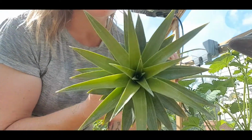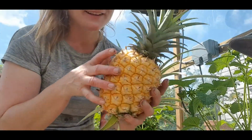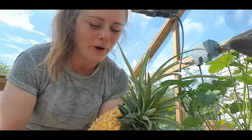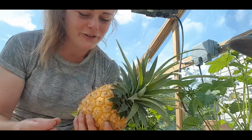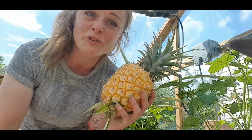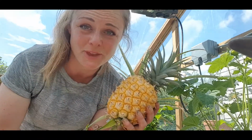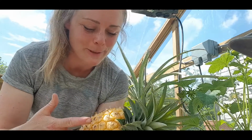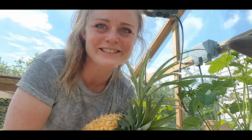Look at that. Although we're spoilt with the food that we get imported throughout the world, just to grow something like this has been such, I think this has got to be my most favourite and biggest growing challenge that I've ever done. Although it wasn't a challenge, it was just something I decided to do, and I really hope this tastes amazing. So stay tuned for the taste test.